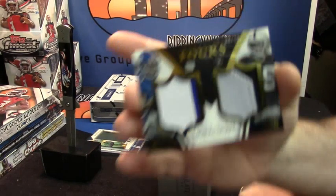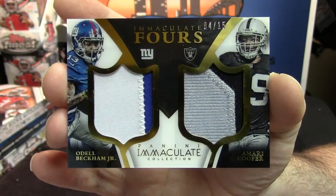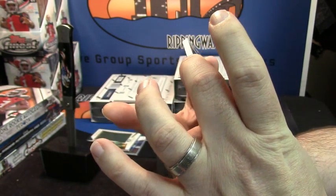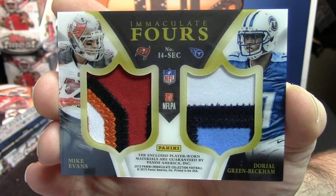It's two-color for Odell, two-color for Amari, then four-color for Mike Evans, and three-color for Dorrell Green Beckham.